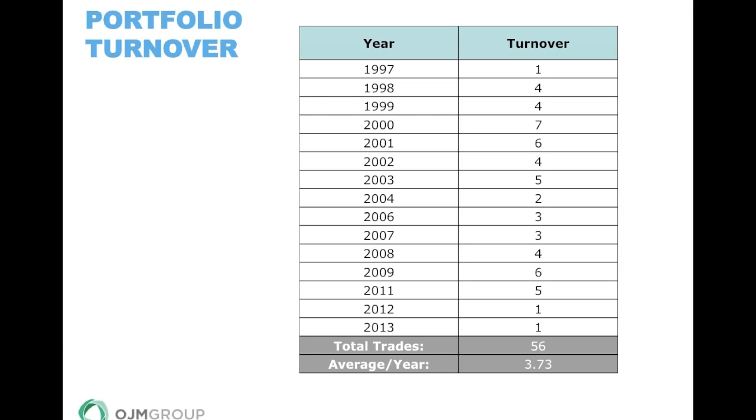The reason for that is when the market's doing well and there's some leadership there, you're going to find that we're going to let those winners run and there's just not a lot of opportunity for turnover. So in a typical portfolio, you're going to see quite a bit more turnover than this. So we're pretty proud of the fact that we're able to keep those trades at a very low number.